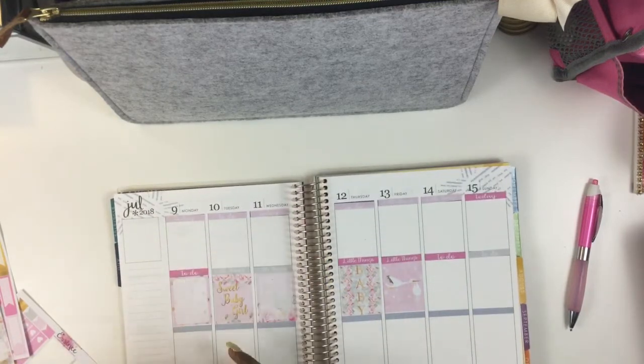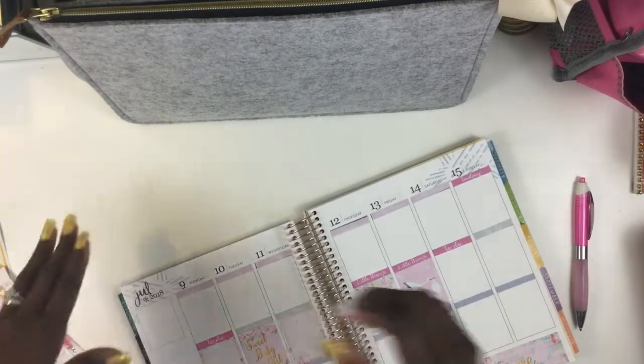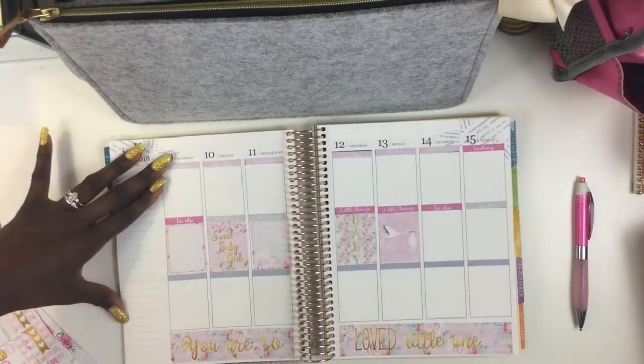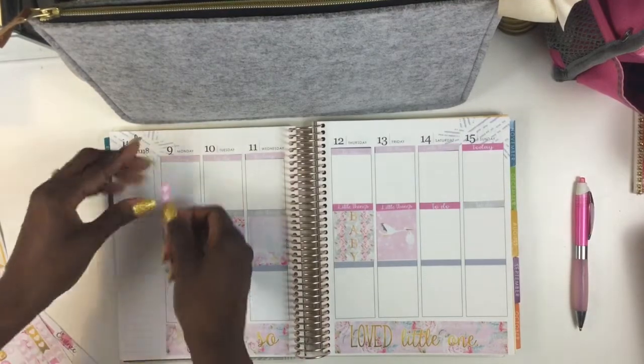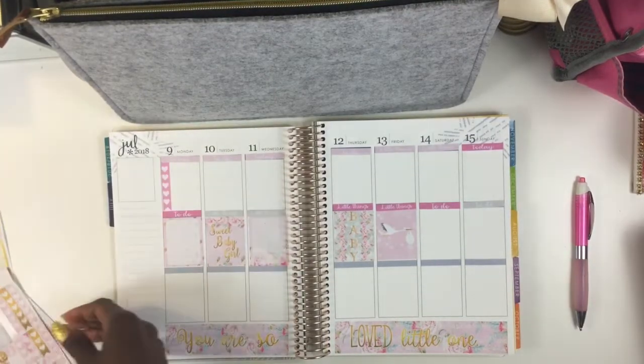Now at my top, I'm going to go ahead and use some of the page flags. This is coming along really pretty. Let me make sure I'm still in focus, guys. I don't want to come out of focus too much. Okay, make sure you guys can still see everything. And I'm just going to lay this here.